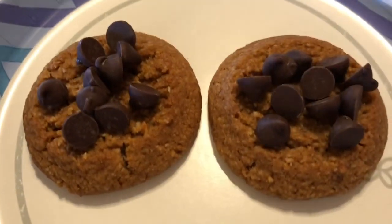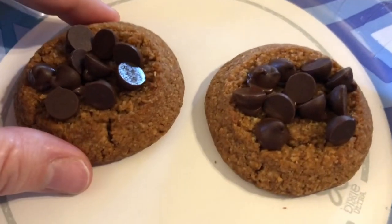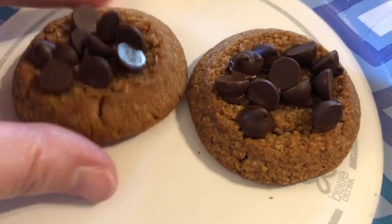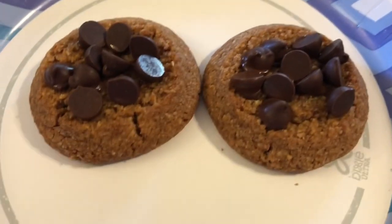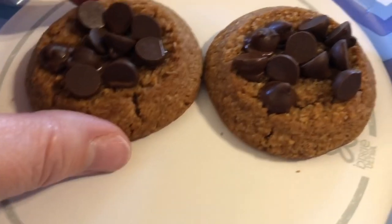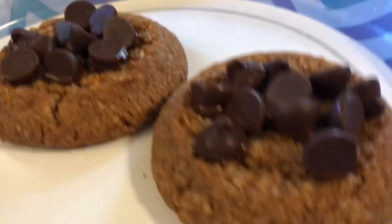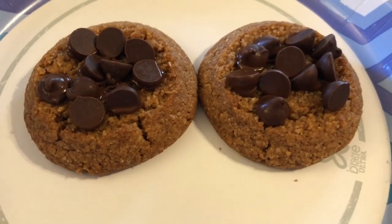And I'll show you what else I'm gonna do to these to make them even better. All right, so it did take a little bit longer than 15-20 seconds. I say just put them in for small increments and then test them, because as you see, the chocolate chips are melty, but they're not completely melted, but the cookie is nice and warm. And you don't want to overcook it, because then your chocolate chips are going to burn.